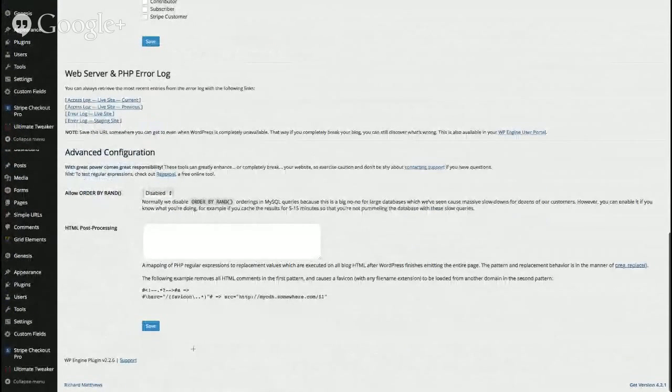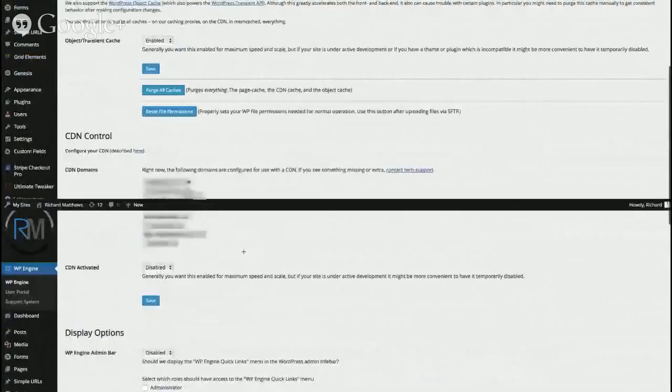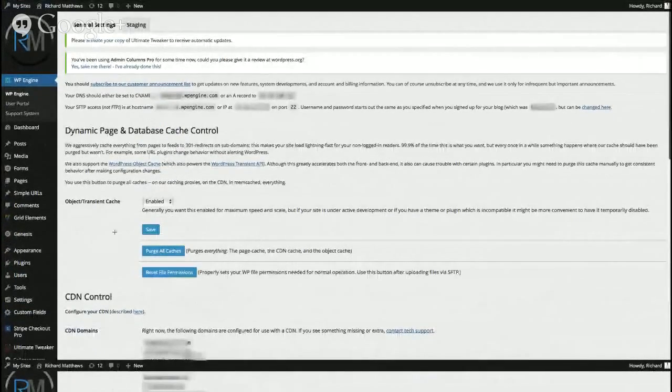And then there's even some advanced configurations, which I've never actually used, but regular expressions and stuff, and it says on here that you can totally break your website. So I pretty much avoid this for most of the stuff that we're doing. And I have staff members who speak code better than I do if we need to work with any of that. But that is all in there as well.